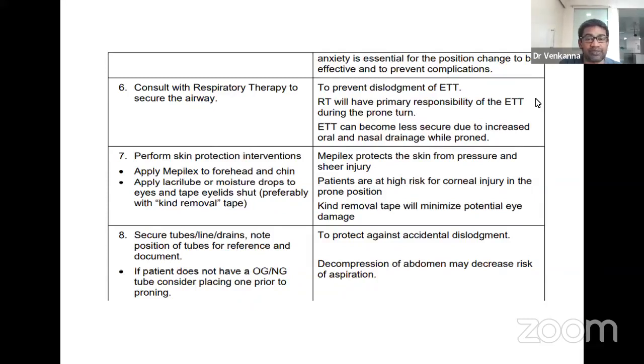And the skin protection intervention: apply the Mepiplex to the forehead and chin, apply Lacrilube or moisture drops to the eyes and tape the eyelids shut, preferably with the gentle removal tape. This Mepiplex protects the skin from the pressure and the shear injury. For patients who are at high risk for corneal injury, lubricate or moisturize the eyes, and the minimal removal tape will prevent potential eye damage.